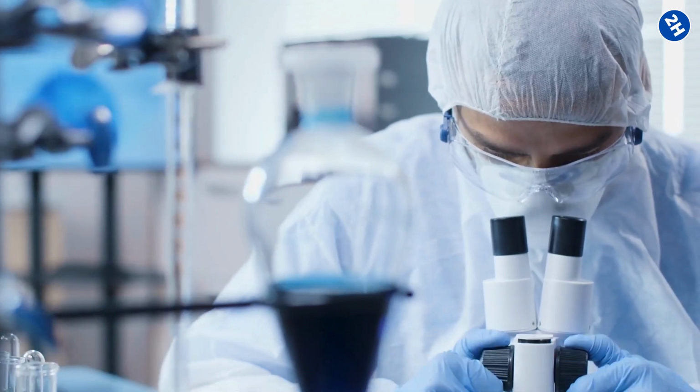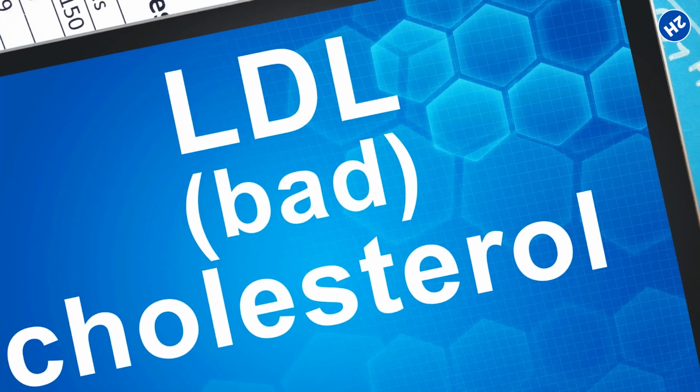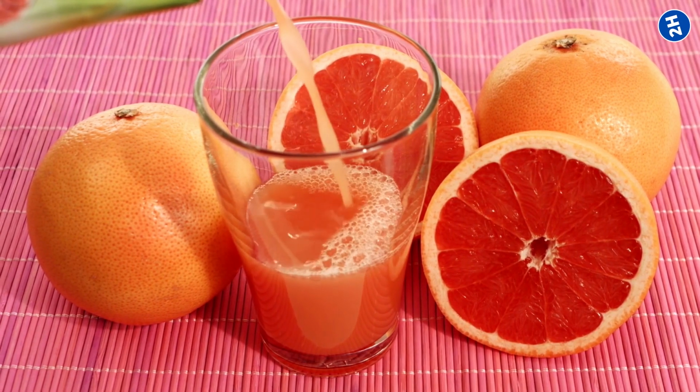Now let's talk about some scientific evidence. In a study published in the journal Lipids in Health and Disease, researchers found that regularly consuming orange juice can lead to significant reductions in LDL cholesterol. So munch on those juicy oranges, squeeze fresh lemon into your water, and enjoy some tangy grapefruits.